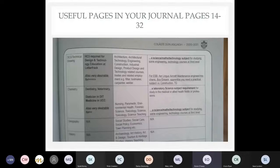So if you didn't have chemistry, you couldn't do dentistry, you couldn't do veterinary, you couldn't do dietitian in DIT, you couldn't do medicine in UCC. Now, it's also very desirable for nursing, paramedic, etc., but it's not essential. And over on the right hand side, you'll see there, it's a lab science subject, which you'd need for nursing, or you'd also need for PE and maths in DCU. So you'd need that for a few things, and you can see exactly what each subject is required for.